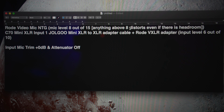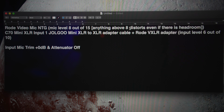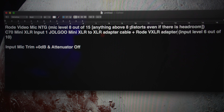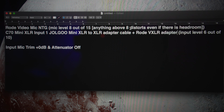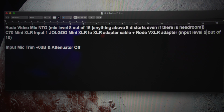Okay, so I'm going to go and turn on mic trimming. I am boosted 6 dB, so I need to turn down. Oh, I should also mention before the trim, let me turn that back off. My mic input level on the camera is not level 6, it is level 2.5. It's very low on the input level, which probably explains the low noise floor.